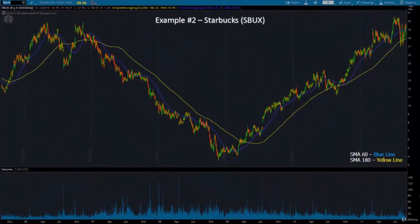Okay, now let's take a look at another example, Starbucks Corporation. Firstly, let's take a look at point A. As you can see, the SMA 60 crossed above the SMA 180, and both lines sloped upward. This was an uptrend signal. The stock price kept going up until the SMA 60 crossed below the SMA 180 at point B.